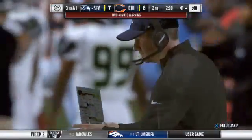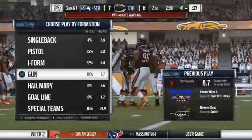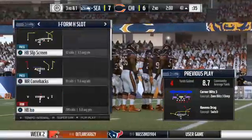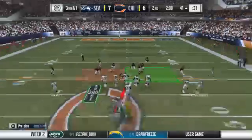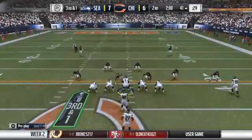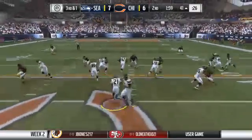2 minutes to play here in the first half. We're back to Soldier Field following this short break. We remind you that coming up in 2 minutes' time, we'll hand you off to Orlando, where Larry Ridley will have highlights and analysis of this first half of action.